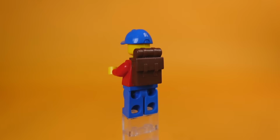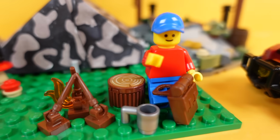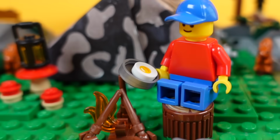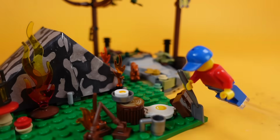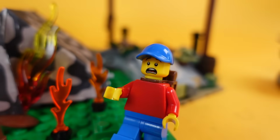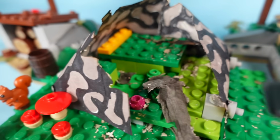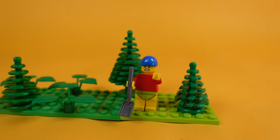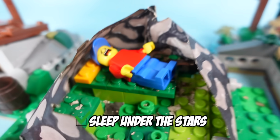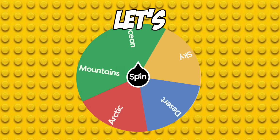Bob grabbed his camping equipment and set out for the woods. He got to the campgrounds and started to cook some eggs for dinner, but then he needed to go to the bathroom, aka dig a hole in the ground. But when he came back, he smelled something burning, and it wasn't his eggs, it was his tent, those darn squirrels. And since it was made out of paper, it burned to ash super quickly, leaving Bob totally exposed to the elements, as if he wasn't already. It was a rough night to say the least, so Bob was eager to get on to the $100 hotel room. So let's spin that wheel.